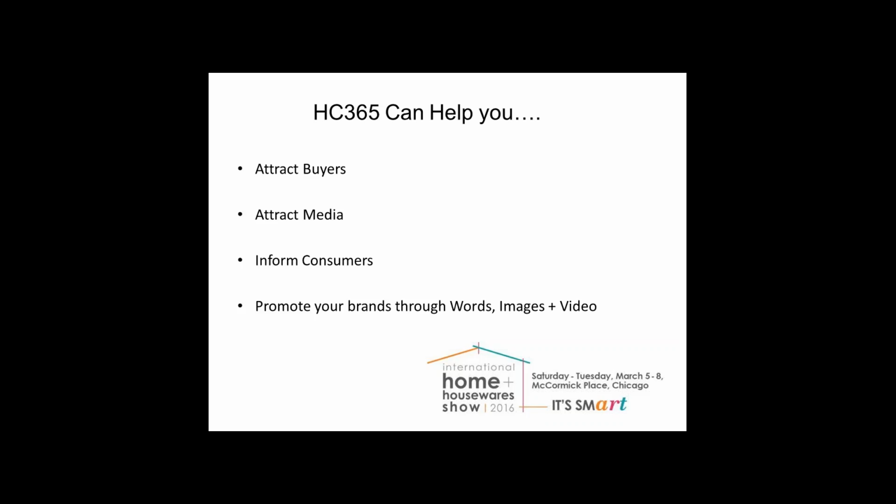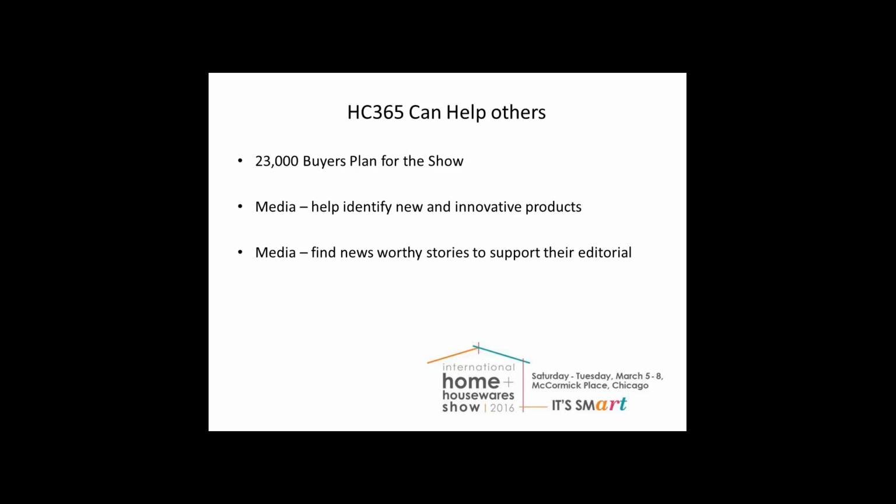We find that we get a higher percentage of views when you use the words, the images, and the video. So 23,000 buyers plan for the show on this tool. Media really uses this tool quite a bit, and we'll get into this several times during the presentation. There is a special tool on this tool for media to help identify new and innovative products that you submit. They also really use this tool right before the show to find out if you're having celebrity appearances or demonstrations, or if there's a special anniversary, etc.